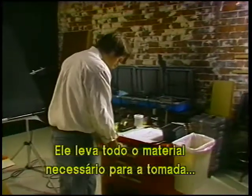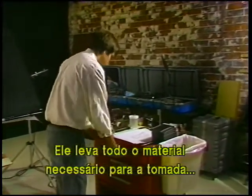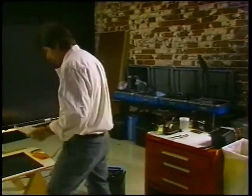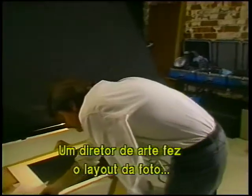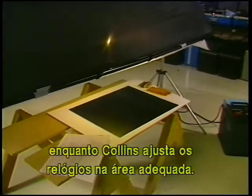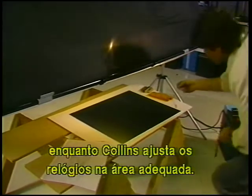Dean rolls in a tool cabinet carrying all of his photographic needs for a tabletop set and begins to work on the shot. An art director's layout of the proposed photograph is set next to the work area as Collins begins setting the watches up in the proper gradation area.